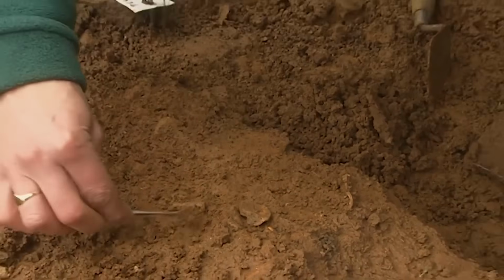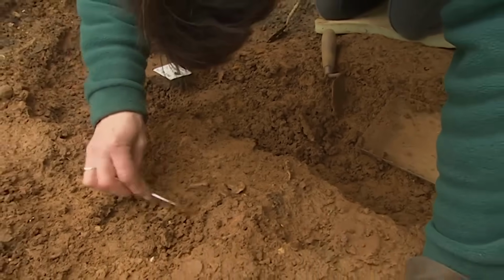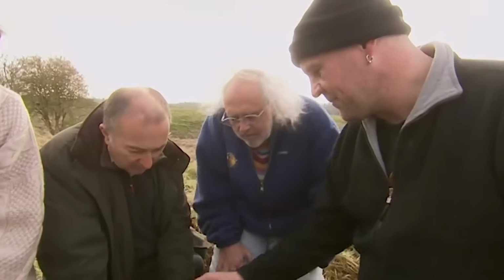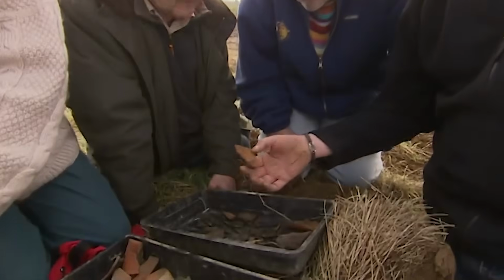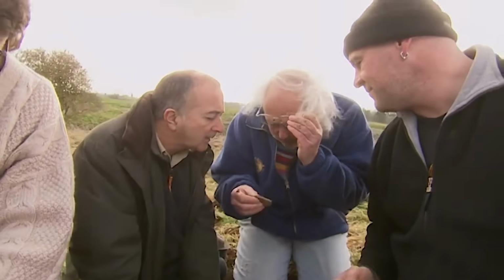Jack is preparing to lift the tiny pelvis of a baby who was probably born a few weeks premature and didn't survive the birth. See all this pottery? Yeah. It's all late Saxon. This piece in particular has got me really excited. Can you see the traces of red paint on it? I mean, probably a little bit difficult to see.